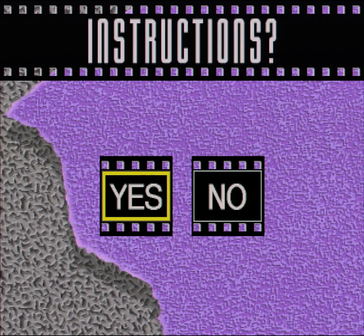We can show you how to play if you'd like. Move the controller to highlight the option of your choice. Then press button 1. And anytime you're confused about how to select something, just press button 2 and we'll tell you what to do.